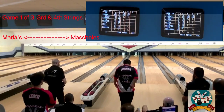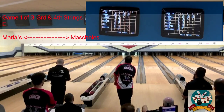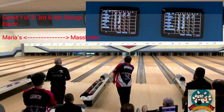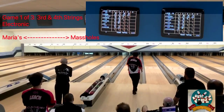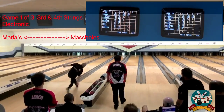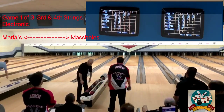Quarterfinals here, U.S. Invitational, Leader Lanes, Nashua, New Hampshire. Great facility, 36 lanes, two different sides. 19 through 36 on this side. Oh, the ball comes back. Oh. Not quite, the wind blocked it. May have gone. Rich chops out one. He's got six standing.